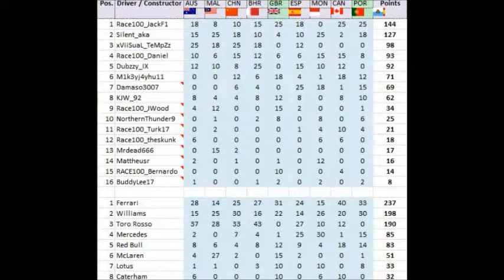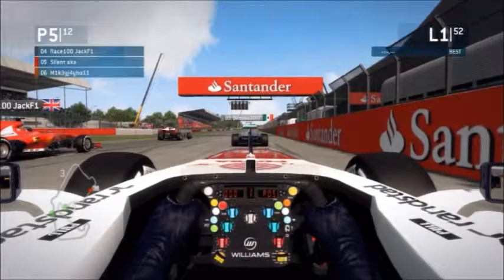So Jack has a 17-point lead over Silent. Daniel is the next contender since Visual Tips is no longer racing, and he is a further 34 points behind. Dubsy is only 1 point behind that. So if Dubsy wins today, he will go ahead of Daniel in the championship. And in the constructors, Ferrari are 39 points ahead of Williams.